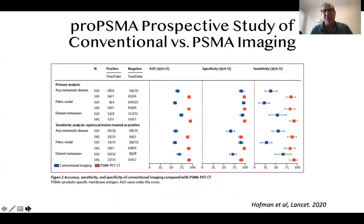A similar result was obtained in a prospective study that was done in Australia called the ProPSMA Study. And in this case, they again randomized everybody to receive PSMA or conventional imaging, and essentially looked at all of the parameters, specificity, area under the curve, sensitivity, and did a number of sensitivity analyses. Basically, PSMA imaging was better for detection of local metastatic disease compared to conventional imaging, as shown here, suggesting that perhaps PSMA imaging will or can replace conventional imaging in prostate cancer staging. And I'm not talking about MRI here, which I'll mention in a second. This is conventional bone scan and CAT scan, primarily for detection of metastatic disease, but also locally advanced disease.